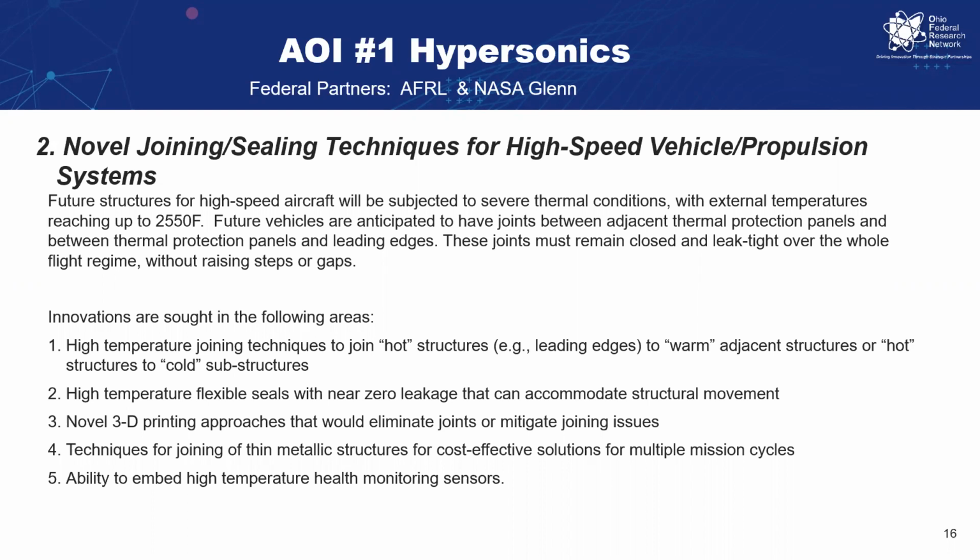And then finally, the idea of embedding high temperature sensors to again monitor the health of those joints and those structures. That's all I had.